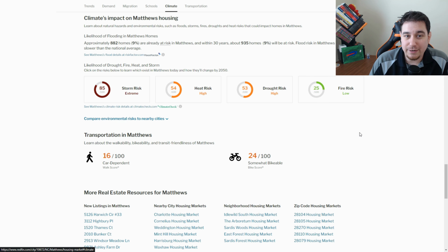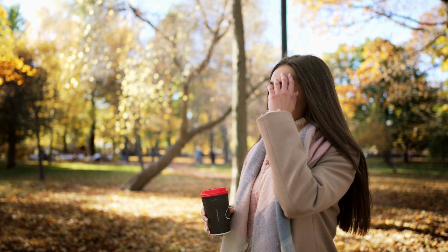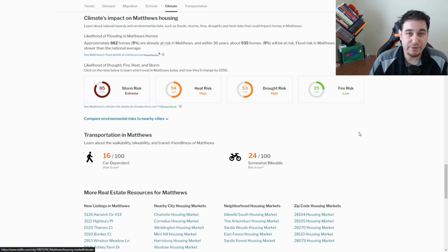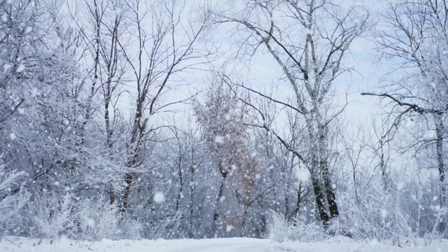The last two things we're going to look at here is just climate and transportation. Once again, climate is great. You only have about 2 or 3 months of winter here, and by winter I mean like usually in the 30s or 40s for a little while. The lows don't really go down into the teens that much. They do. You can expect some snow every now and then.